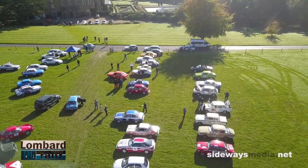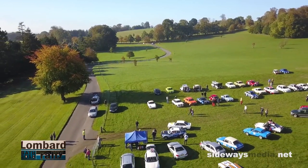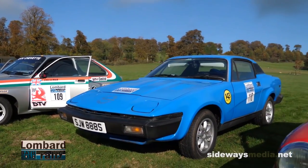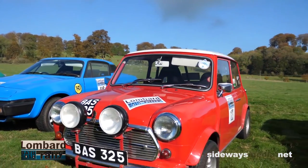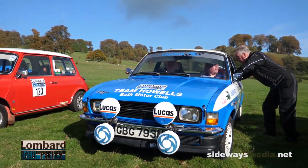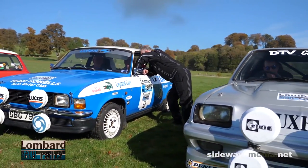A quick coffee break at the second stage held at Cricket St Thomas before the cars travel across the stage, which is being run in the reverse direction of the 1976 RAC rally event. Fastest time back then was Maurizio Verini in his Works Fiat 131 Abarth at 2 minutes dead.